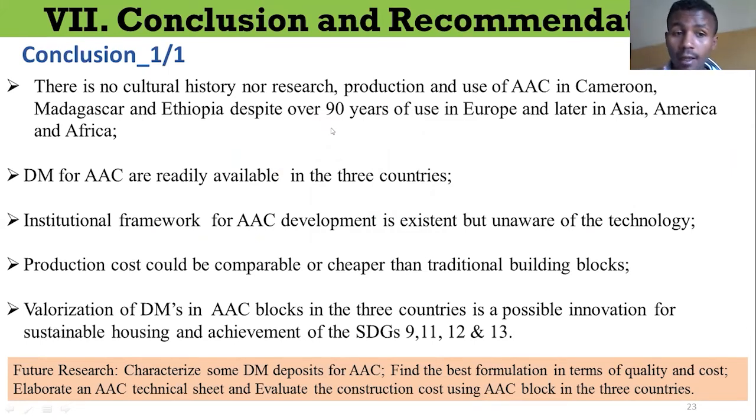There is understanding about AAC in institutional frameworks, but the technology is not understood. The production cost could be comparable or even cheaper than the traditional building blocks. And the valorization of development minerals in AAC blocks in these three countries is a possible innovation for meeting the sustainable development goals 9, 11, 12, and 13.